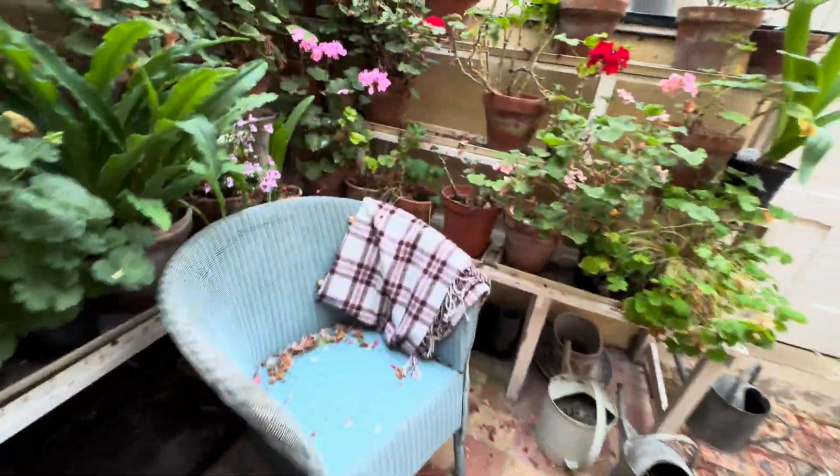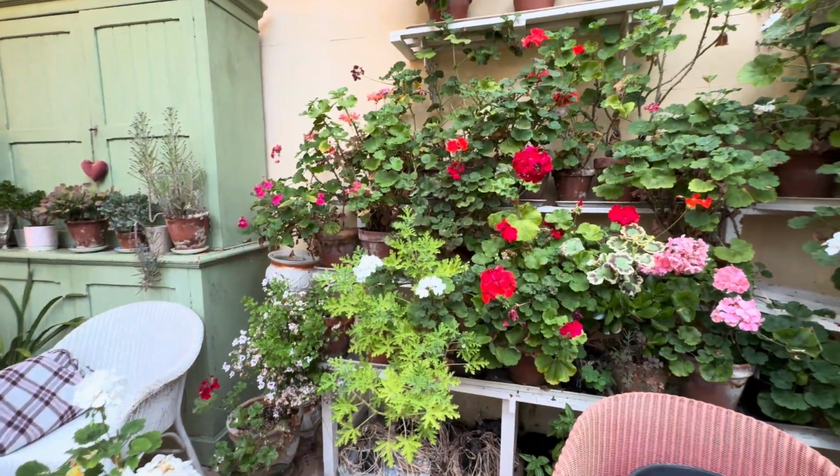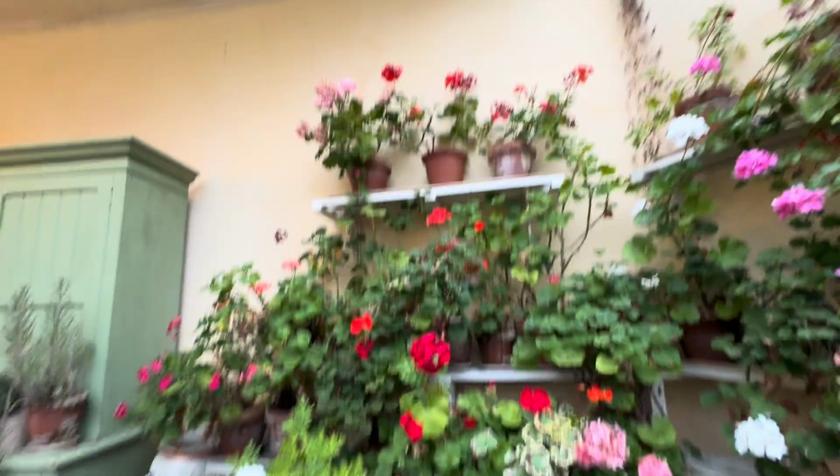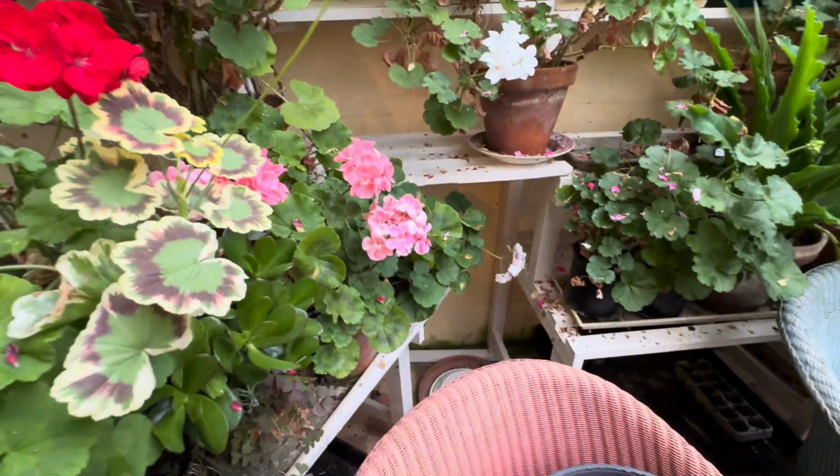Oh, golly, there is a lot of deadheading to do. But really, I should sweep the floor first. But is that my perfectionism? I should sweep the floor and then I should water. And if you have a look up here, I haven't even started on the top shelves, but I can't reach them without going up a ladder. And I'm not sure it's a good idea for me to go up a step ladder after I've had half a glass of Prosecco on an empty stomach.